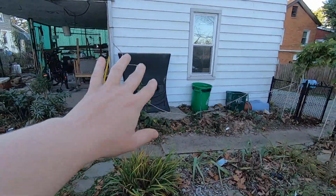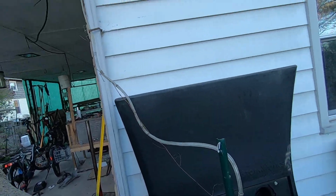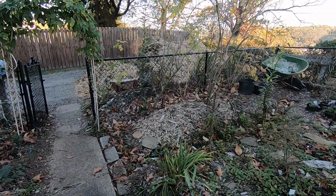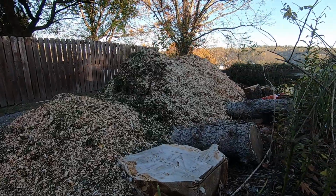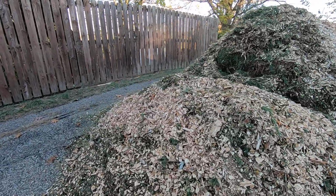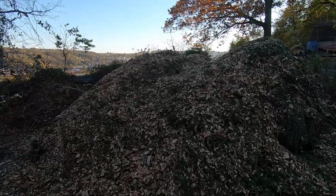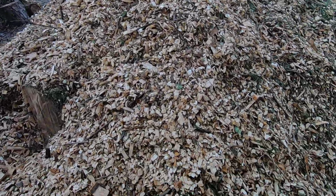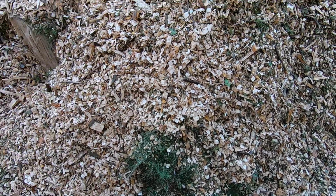Not only did I get 3 massive rain barrels, 2 of which are hooked up, but also I got another chip drop. It looks like this is at least half pine again, which is fine. I'm fine with that. It might be all pine. Oh yes, and it smells like Christmas trees. Looks like it is all pine with needles. Isn't that lovely?